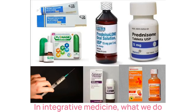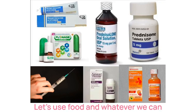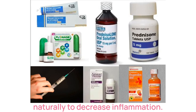In integrative medicine, what we do is we say, okay, we recognize this. Let's use food and whatever we can naturally to decrease inflammation.